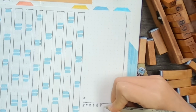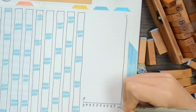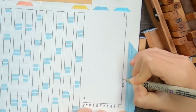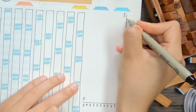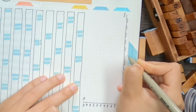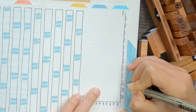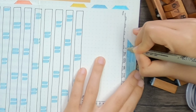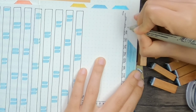In combination with my workouts, I want to record my weight development. So I sort of squeezed a little graph into the side here with a weight scale and a time scale. Every 2 weeks I will then fill in my current weight. Below that I have the key.